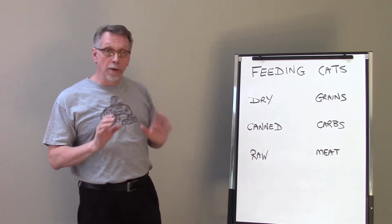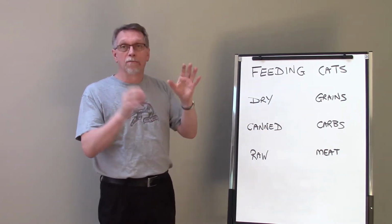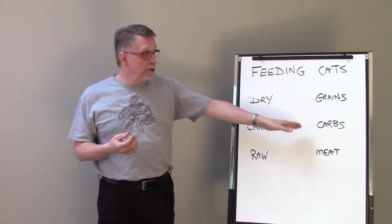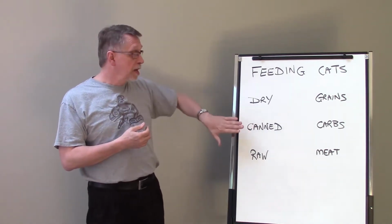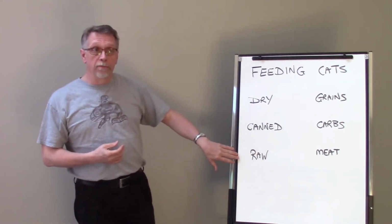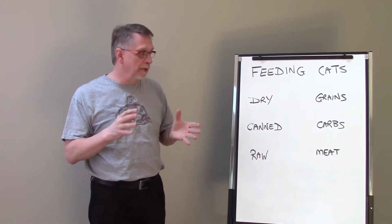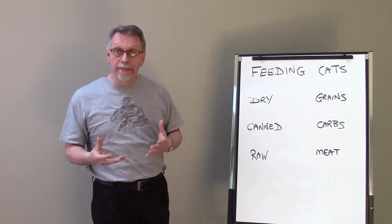Canned foods, some will contain different carbs, and some of them have gone to the extent of, rather than using grains, which are really blacklisted, corn, wheat, and that type of thing, they use carbs such as peas, potatoes, rice. They're still carbs, but you can find canned foods that are high meat. And then raw, of course, generally is pure meat, or if you're making it yourself, you can have other additions in it. Sometimes you put a little bit of vegetables or something like that. But anyway, the point is, raw, you can control what is in there.